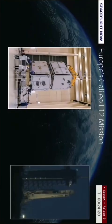Here's an image of what the two satellites that are launching tonight look like. These are what Galileo satellites look like, stacked atop one another as they went through some testing.